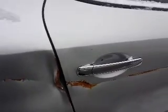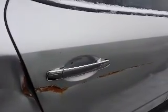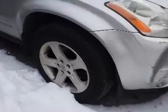And here's a closer look at some of the damage. Now, Tabitha, here's a closer look at the wheels.